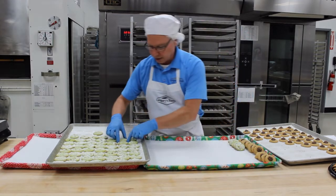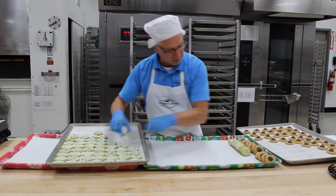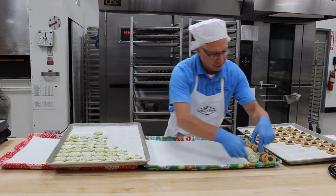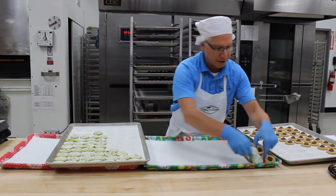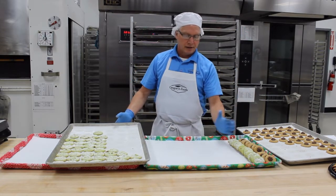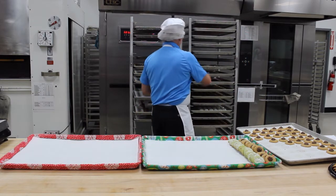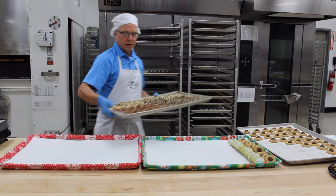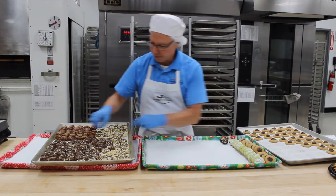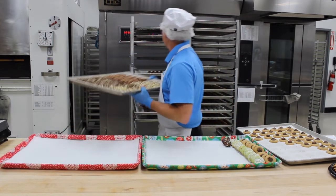Obviously there's nut allergies out there, so you probably want to keep the ones that have nuts in the same pan. That way, if anybody's got any concerns about that, they can see. Like I said, you'd probably want to do a half a pan of this, or maybe even a whole pan, depending on how big your event is. You kind of get the idea here. And then, of course, that's our nut pan.